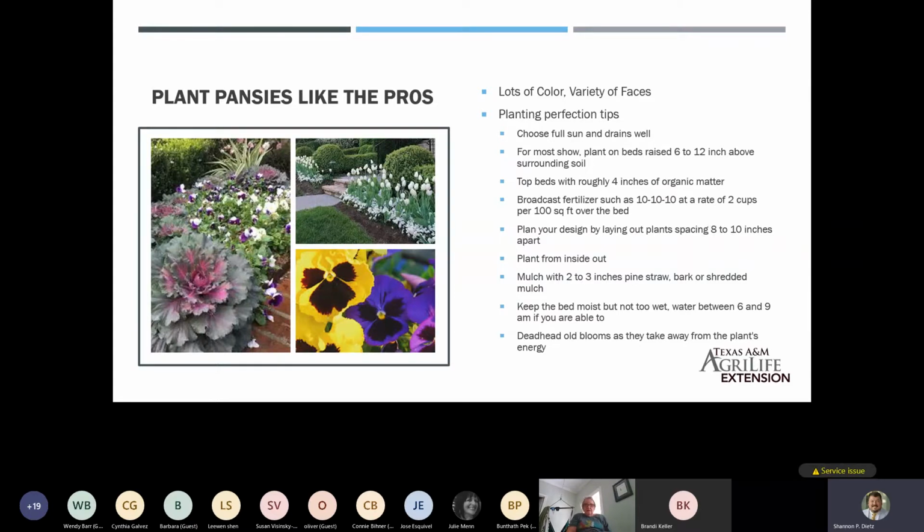By planting them about 6 to 12 inches above the soil, you're going to really be able to showcase them off, because they're not a tall plant, obviously. For those of you who've worked with pansies before, they're pretty low to the ground. And the ones that are even smaller are the violas. So you really have to make sure that they don't get covered up by a lot of your other tall plants in your ornamental beds and so forth.